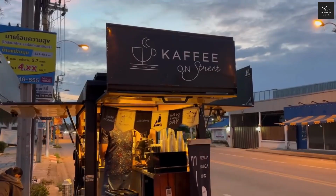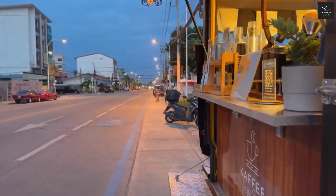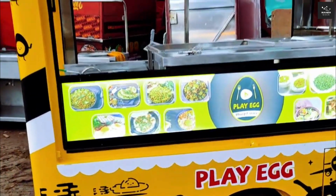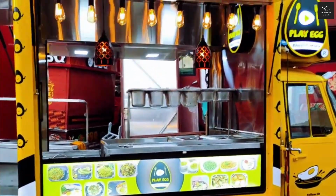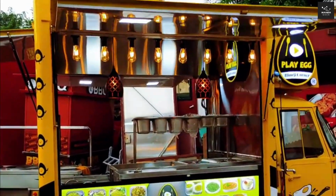What's best? You don't need a location lease. You don't need staff at the start. And with the right permits, you can move to where the money is. It's fast, flexible, and fun. And in 2025, micro food trucks are becoming the go-to model for new food brands. If you've ever dreamed of owning a restaurant, this is your low-cost way in.